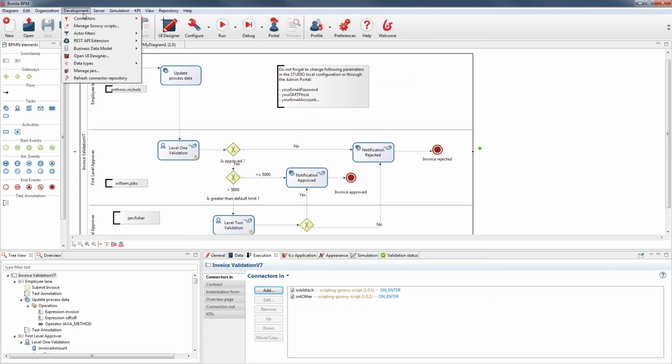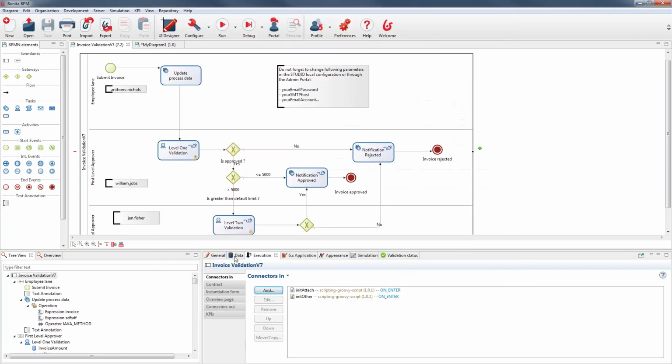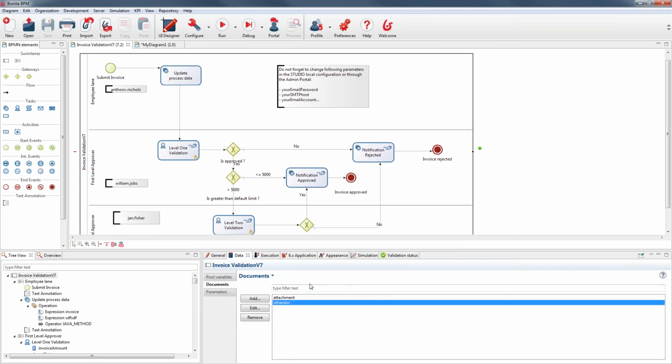Then what you can do with your processes when you design them is to build the data that will be used by the process. So in this case, we have created two tables, invoice and supplier, that will be accessed and filled by the processes. Of course, with processes, you can also manage documents. So documents can be parts of the processes, and a typical case is to send the documents through a validation process, as is the case in this demonstration, and to store the documents in a document management system, such as the one S4i proposes.